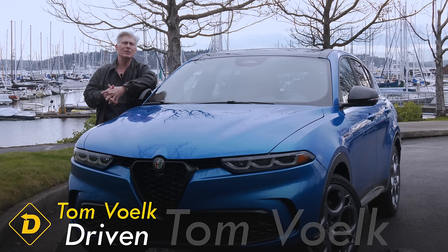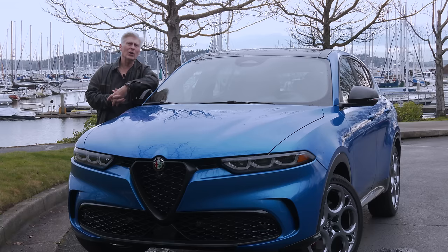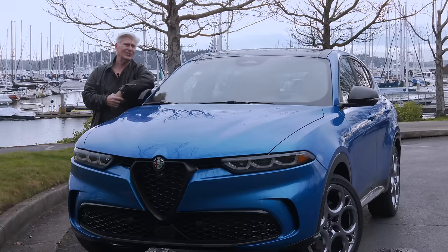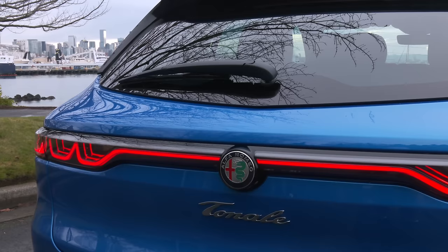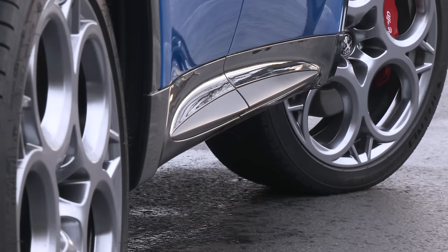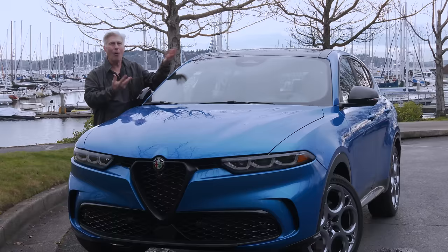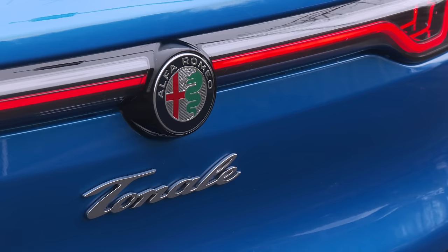Pricing starts at $44,000 for a base Sprint model. This is a well-equipped Veloce model, and as tested, it goes for 57 grand. Now, if all you want is the design, because this is a good-looking vehicle, maybe shop at your Dodge dealership, because the Hornet is virtually a twin of this, and it starts at 33,000 bucks.